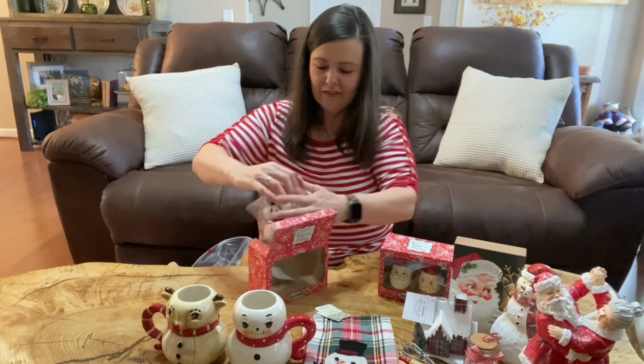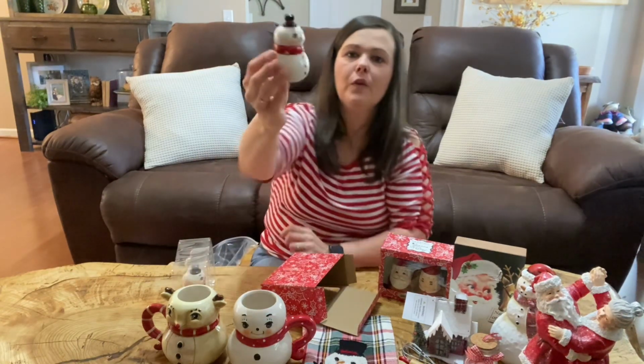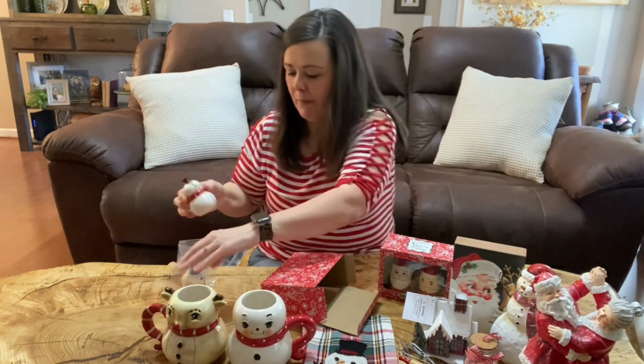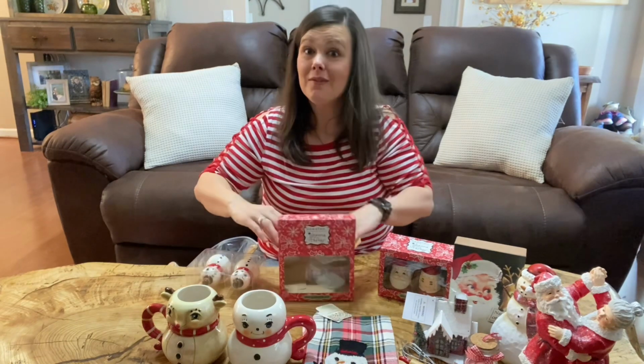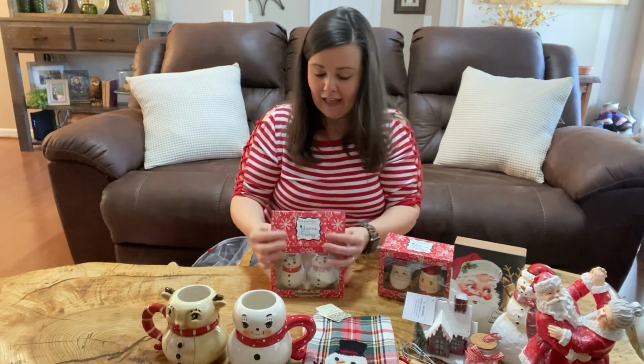Let's see how it looks. They're really cute. There's one of them that's good enough. They're both the same. So there are the salt and peppers, and we'll use those somewhere. I don't know where, but they have that vintage look that I love. And you know, I like to mix the old with the new.